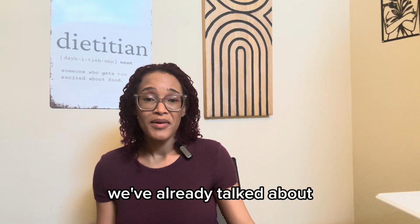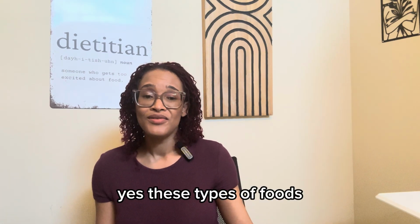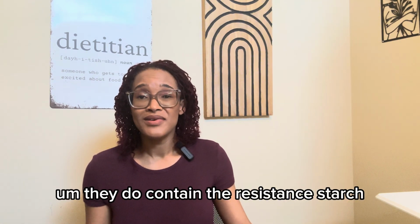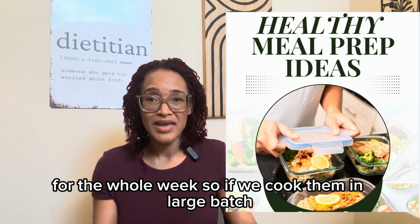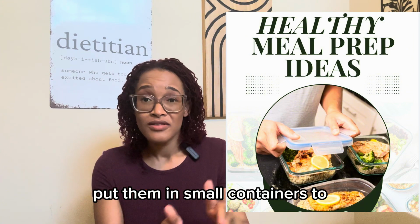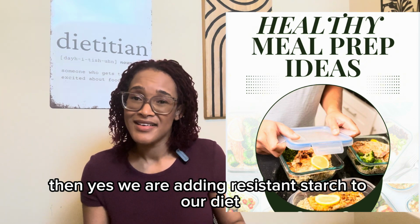We've already talked about cooked and cooled rice, potatoes, or even pasta. Yes, these types of foods, once they're cool after cooking, do contain resistant starch. So these are foods that you pretty much want to use when you're meal prepping for the whole week. If we cook them in a large batch, put them in small containers to manage our portions and then reheat them, then yes, we are adding resistant starch to our diet.